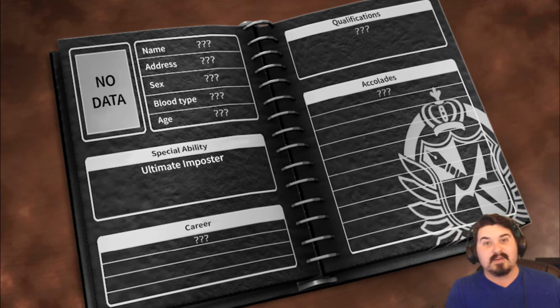So the real Byakuya is still alive. First of all. Second of all, it explained who the other student was. He was the ultimate imposter, trying to pretend he's Byakuya, because he's the ultimate imposter and all.